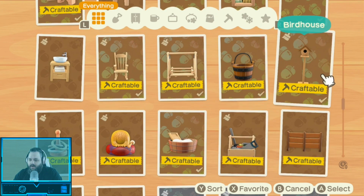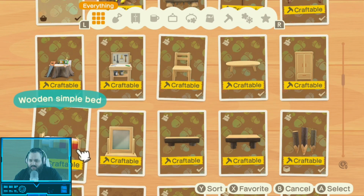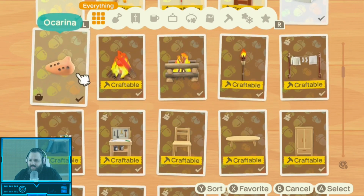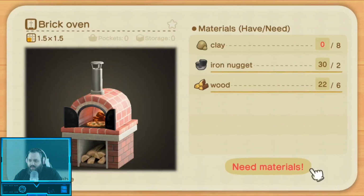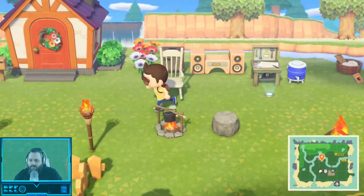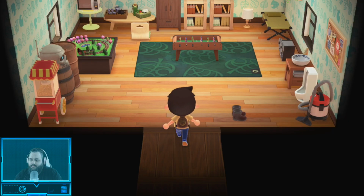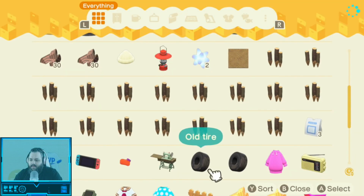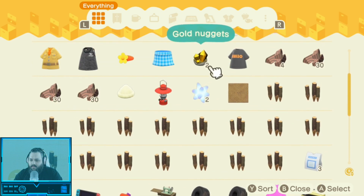Okay, so what are the new things I got? I have to make a bed for myself. I'm still sleeping on a cot, for goodness sake. But if I want to make this thing, oh, I need clay. I didn't grab clay. Where's all my clay?